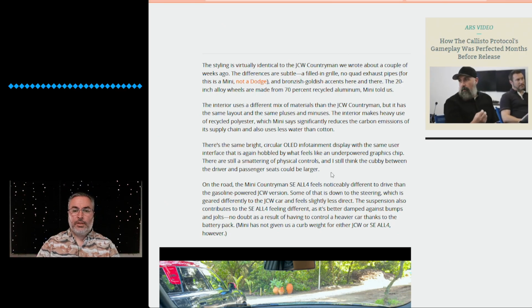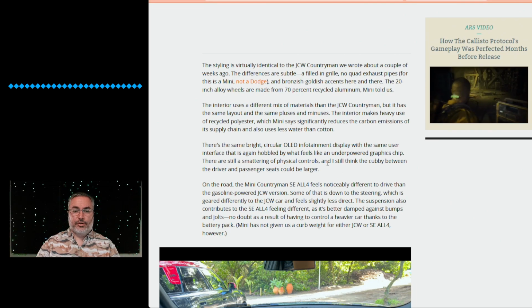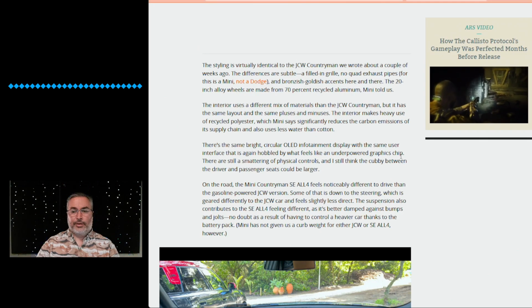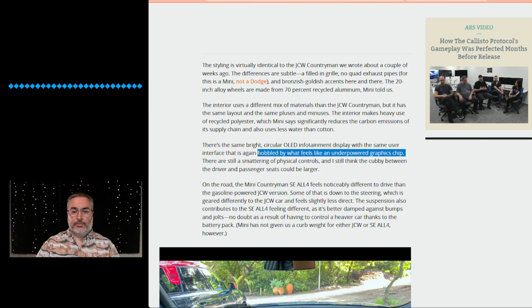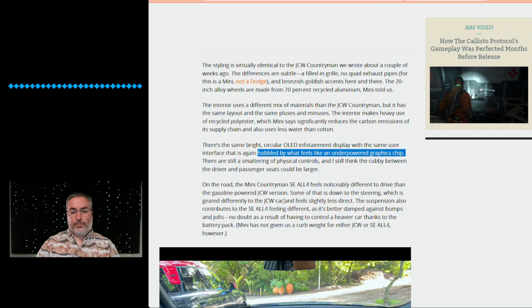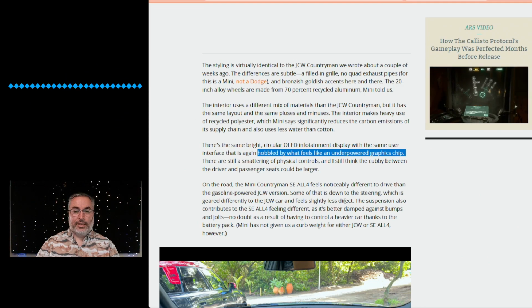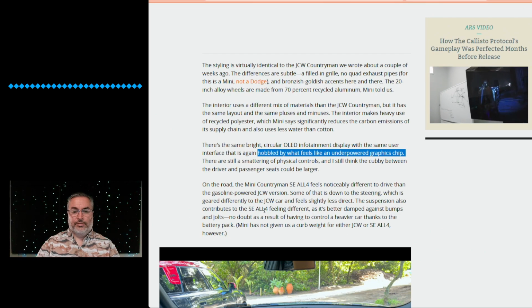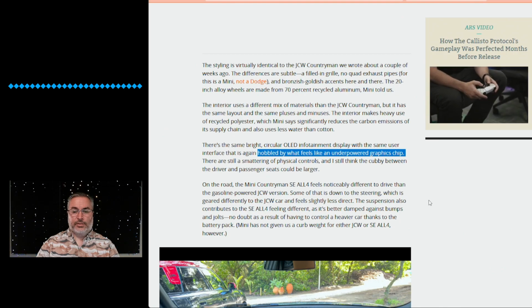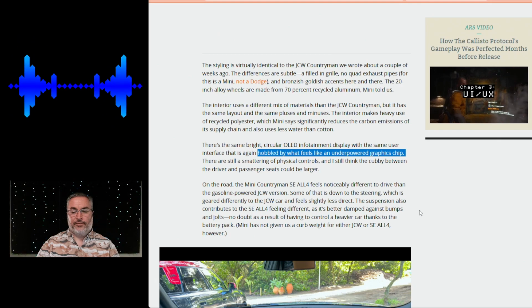Look at that. There's the same bright circular OLED infotainment display and the same user interface that, again, is hobbled by what feels like an underpowered graphics chip, but you're not sitting there playing games on it. So on the road, the Mini Cooper All-4 feels noticeably different to drive than the gasoline-powered JCW version. Some of that is down to the steering, which is geared differently to the JCW car and feels slightly less direct. So it's probably a softer one because the JCW is designed for performance.